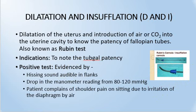So the indication is to note tubal patency for the investigation of infertility and following a tuboplasty operation. So, a positive test, how do we know? It is by hearing a hissing sound audible in the flanks when you put a stethoscope on the flanks. There is a drop in the manometer reading if the tubes are patent, and the patient complains of shoulder pain on sitting, due to irritation of the diaphragm by air.